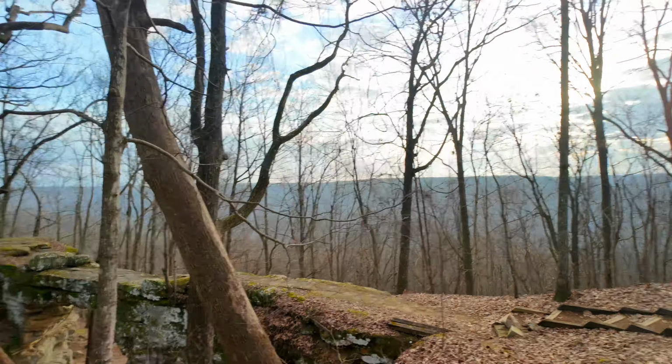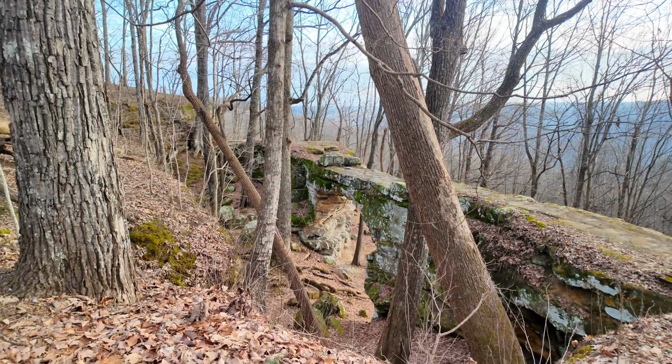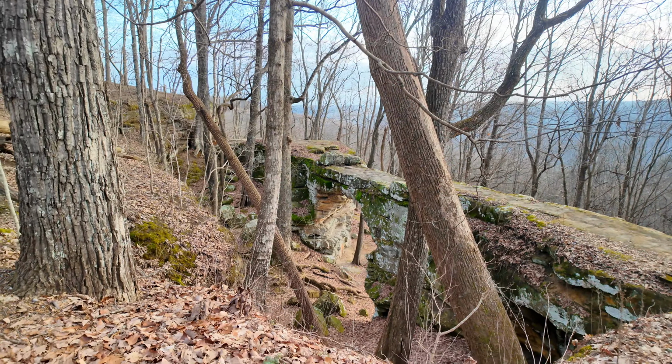And so I've just left the parking lot. I'm literally 100 feet from the car, and I'm already seeing the arch. I'm going to turn the camera around. Look at this. That's spectacular.